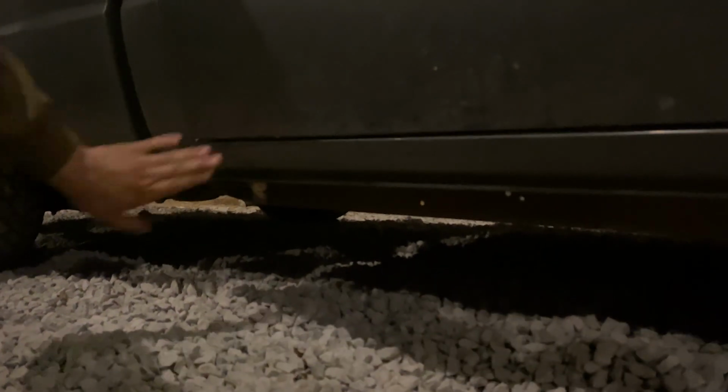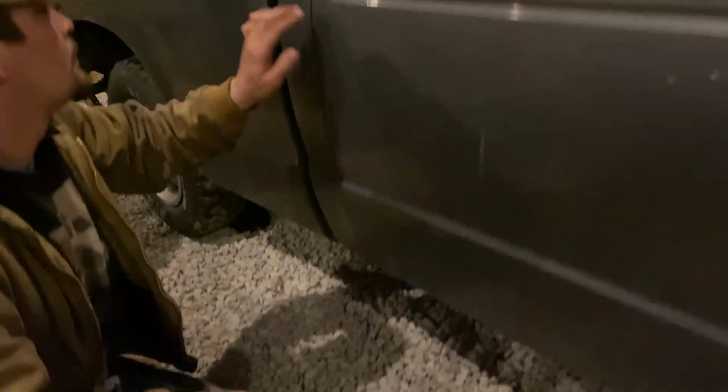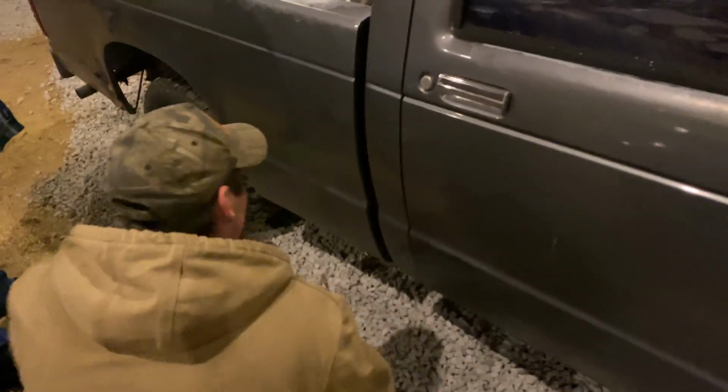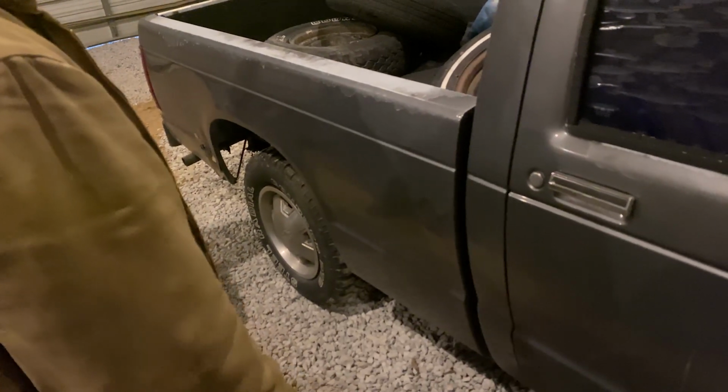Check that out, Denny. It's more solid than the shop. Cab corners, rockers, bottom of the doors, everything's in great shape on that. Even the pinch weld's never been jacked on. Body makes up fairly decent, about as good as you could ask for something that's, what, 34 years old.